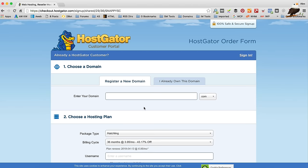Okay, so the first section is to do with our domain name. And if you have already registered your domain name, you click on this tab here and you type in the domain name that you've got. If you don't already have a domain name, that's fine too. We just go back over to register a new domain name and you can just start typing it in here.